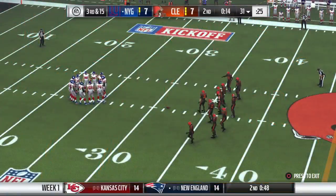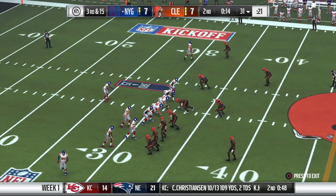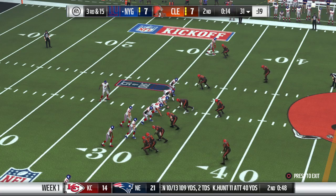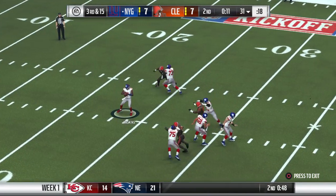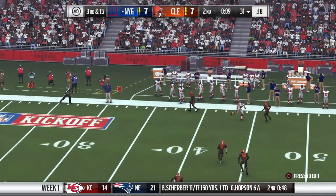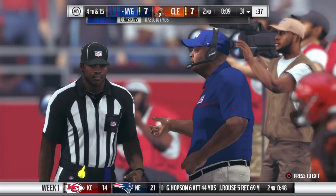Third down, 15 yards still needed. They come up in an empty set. Four wide receivers, one tight end. Now on third and long, they'll look to throw. That'll be incomplete with nine seconds now showing on the clock.